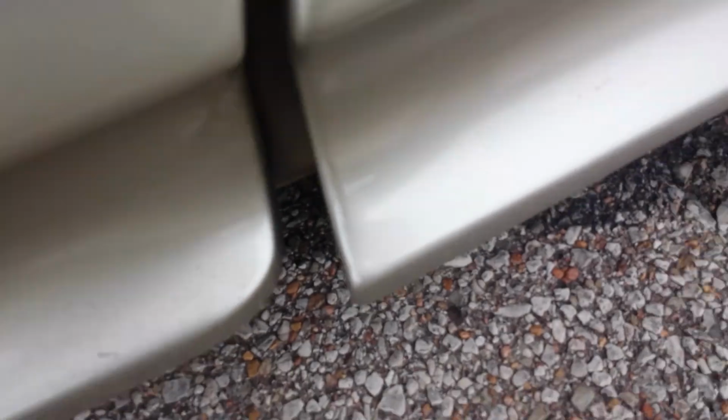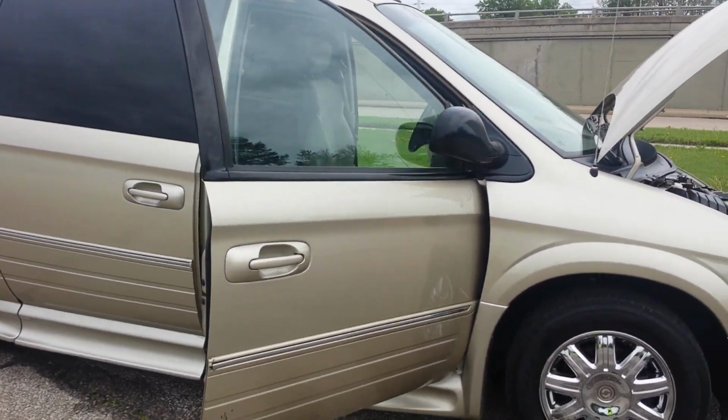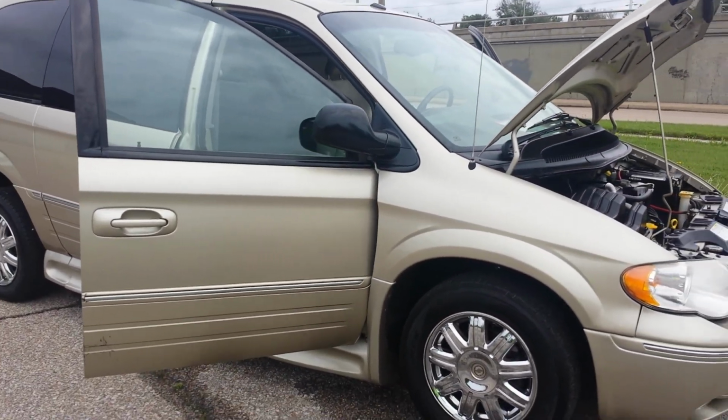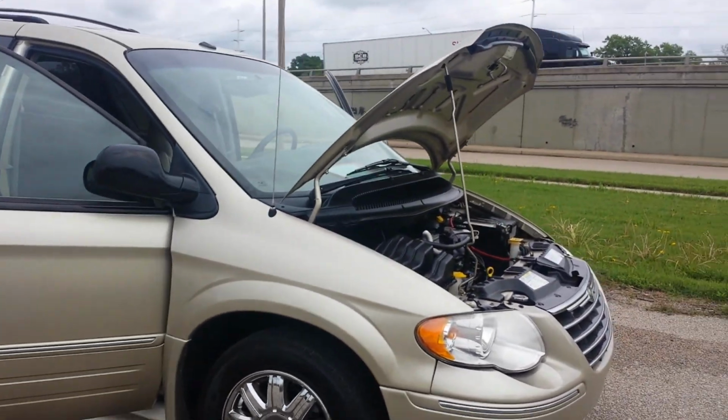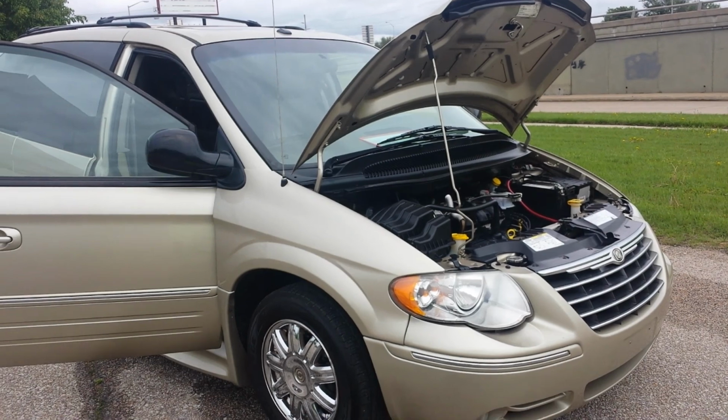So no matter who you buy from, if you're buying sight unseen, make sure you get a video like this. Have them crawl underneath the van. A lot of these vans, they can sell them super cheap, but they're all rusted out underneath. Very dangerous, and you can't even get them registered. If you buy a vehicle and you can't get it registered because it won't pass inspection, you just bought a paperweight. So know who you're buying from.